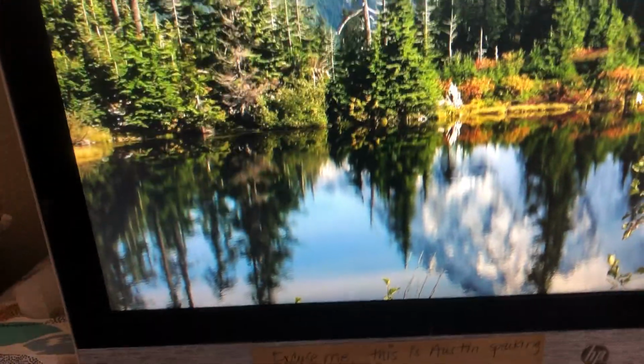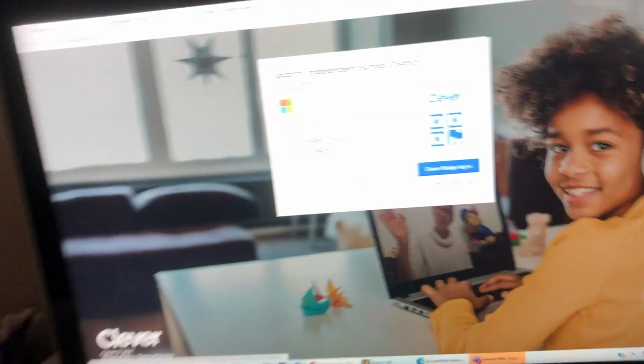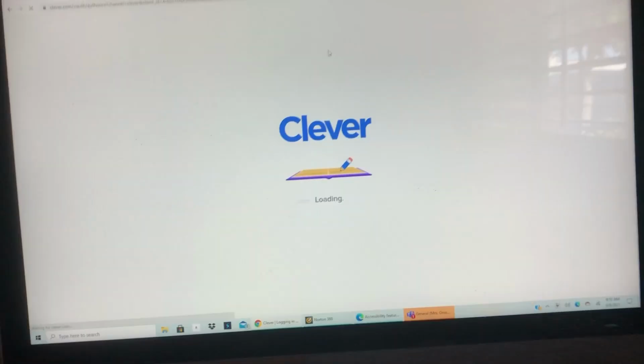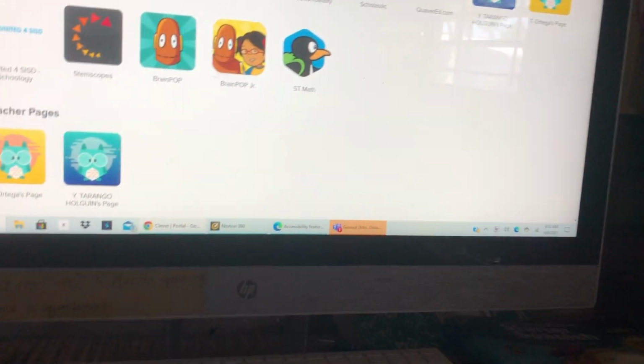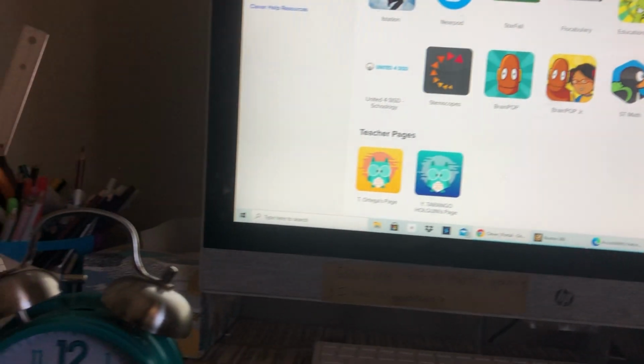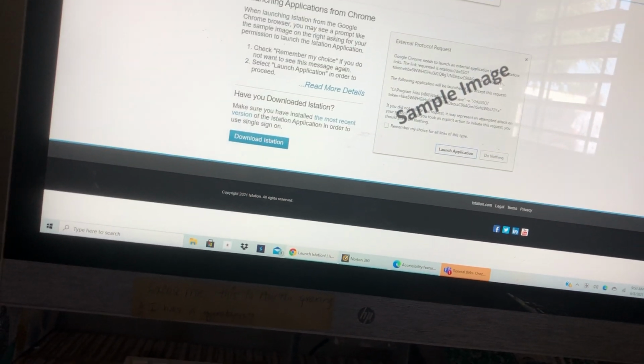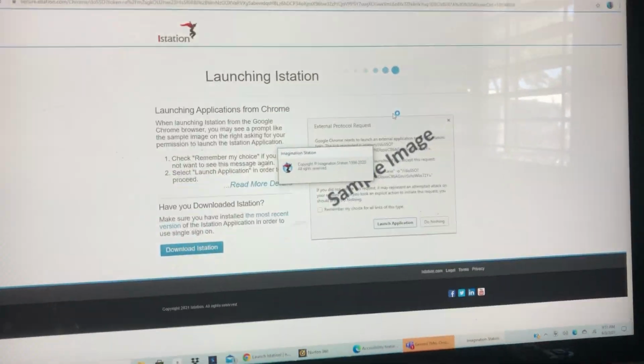Today is 9:52 a.m., where I'm going to do iStation math and reading for Miss O'Gean and Miss Ortega. Ortega wants me to do reading, so nothing silly there. So we're going to learn how to do reading first. Here's all my things. I have iStation right there. And we'll open the Imagination Station.